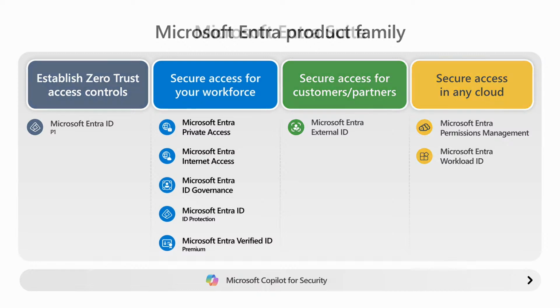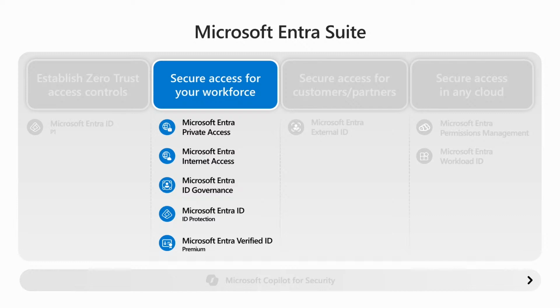Now, today, we're going to focus on the Microsoft Entra Suite. This is a unified collection of capabilities that builds on top of Microsoft Entra P1 and provides all the features needed for organizations of any size for their workforce. And with the Microsoft Entra Suite, we're going to walk through how an organization can use these capabilities together for ensuring that the right people have access to the right resources at the right time, and they're using zero trust policies and procedures to ensure no one has excessive or unnecessary access.